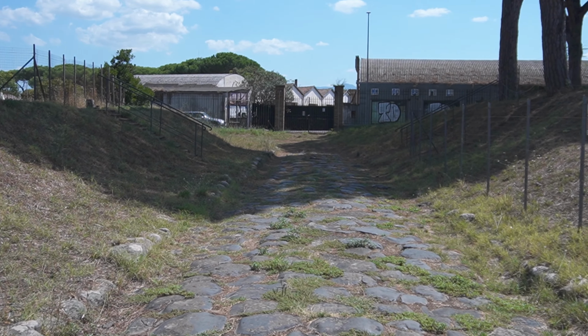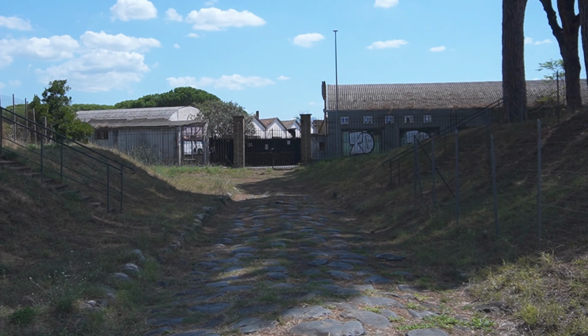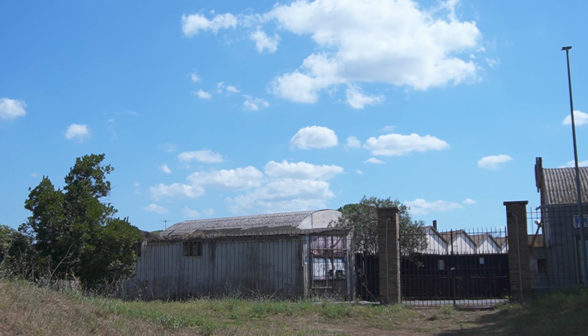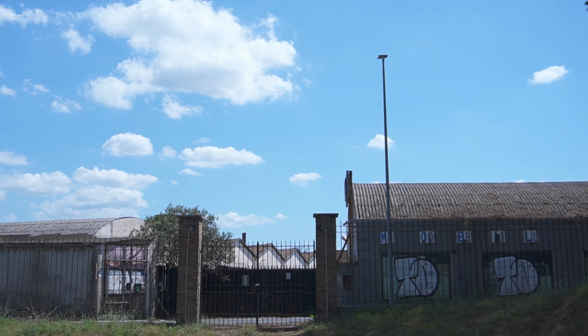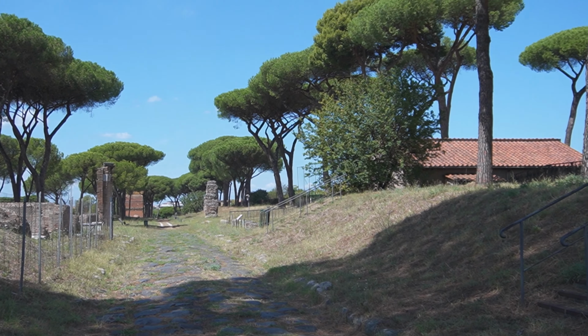So the road here is coming to an end. This would have continued all the way to Capua, I believe, in ancient times. This road would have been one of the main ways to get to Campania. So Campania is the region south of Rome. Naples is in Campania. So the road ends here. It's a closed fence, so I'll have to walk all the way back probably. It's not a far walk, it's probably less than a kilometer.